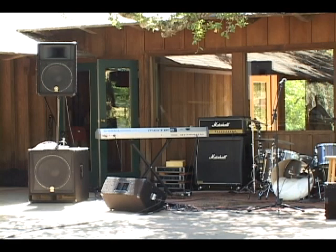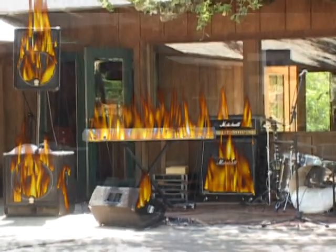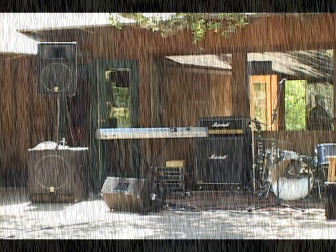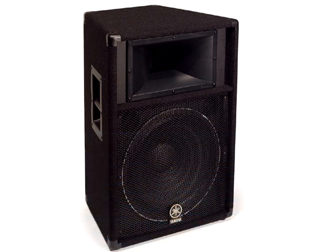There are times when you might need to shut the system down yourself. Aside from real calamities like fire or earthquakes, rain at an outdoor show is probably your most likely enemy. Electricity and water are not good companions, nor are moisture and drivers in a loudspeaker enclosure. If drivers ever do get wet, they need to be thoroughly dried out and checked out before being used again.